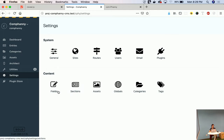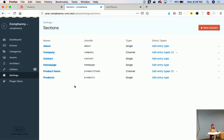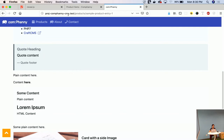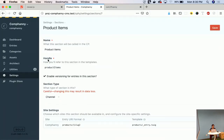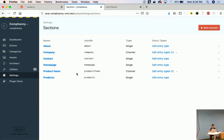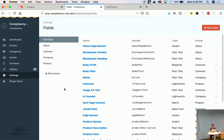So this is what I'm talking about. There are fields, there are sections, and then there are entries. Sections are, like I said, the containers of content. Just now I was showing you products. I have a product item, so a product item is a page. This is where I define the section type, and then this is basically the URL, like products dash. So these are the sections where you define your entry container, and then in your fields, this is where you're going to create the fields.